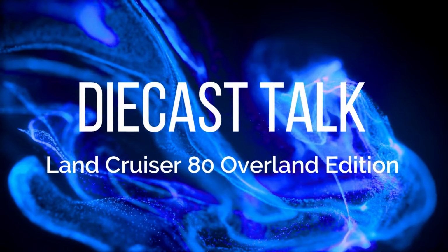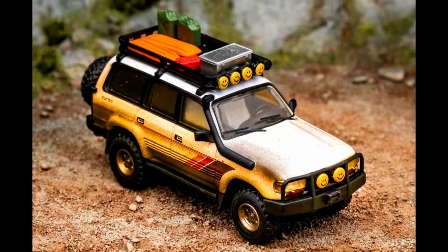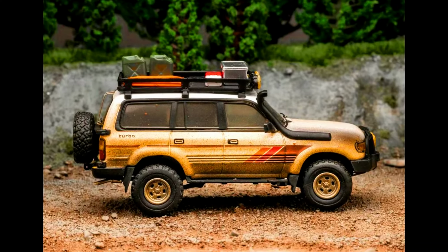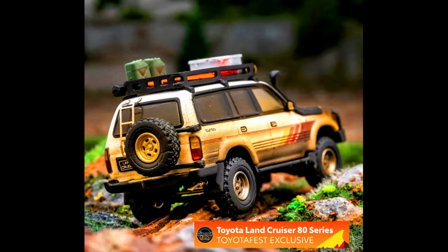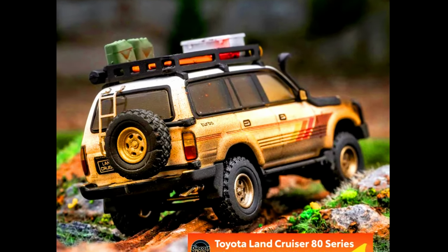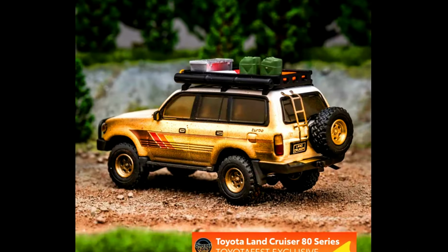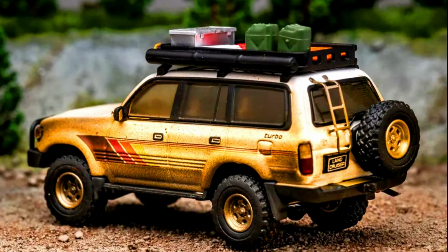Missed Toyotafest? No worries. Diecast Society Toyotafest exclusive, a Land Cruiser 80 Overland Edition, complete with a dirty effect, Overland accessories, and working steering and suspension. It's dropping on the website on June 10 at 9 PM Pacific Time. Only 400 made, and there is a very limited amount left after the show. So don't miss your chance to get it online today.